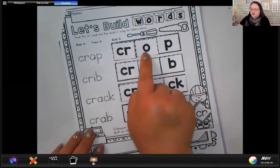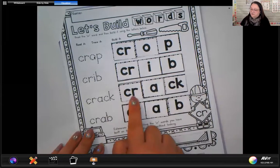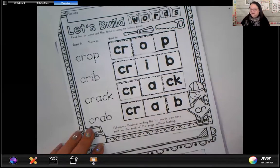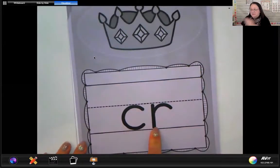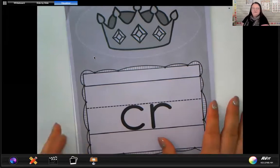Cr, a, crop. Cr, ib, crib. Cr, a, crab, crab. Great. See how you guys did that? You guys are so smart. You're learning all of these new blends, word families. So our blend for today is CR. It says cr as in crown or crib or crab or crack. So lots of words with a cr sound.